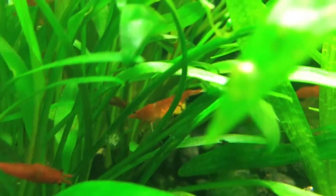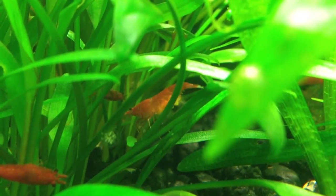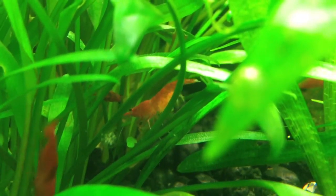Alright, so I'm 90% sure that this shrimp is giving birth. Damn phone probably won't focus on it. There we go. Yep, right around by the tail. You can see those little things jumping around. Oh yeah, baby.